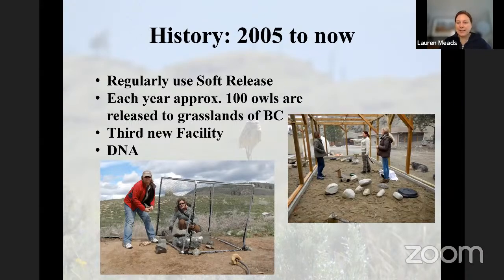And we use DNA as well to sex the owls because it can be really hard to tell the difference between a male and a female burrowing owl. They look pretty much the same until there's breeding season. There's a few little differences there, but we actually take a couple little fluffy feathers from them. We used to take blood, but now we just send feathers to Wildlife Genetics in Nelson, BC.